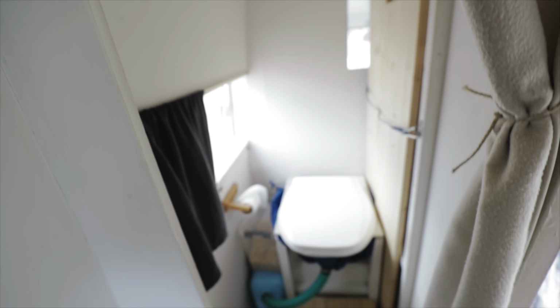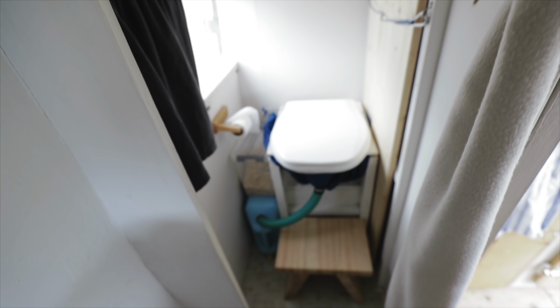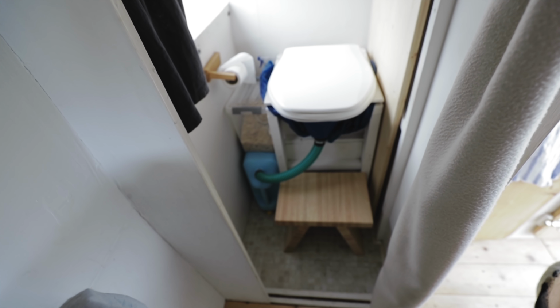So the reason that this bathroom doesn't work out as amazing as we had hoped is because this toilet that we built ourselves is a separation toilet. A separation toilet, if you don't know, is something that separates urine from everything else. So your toilet paper, your solid waste, and all of that go into a trash can, basically, and then we just throw away that trash waste.